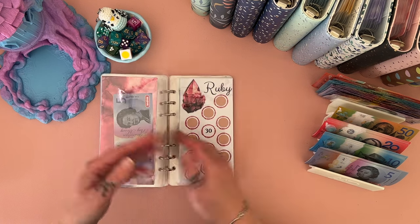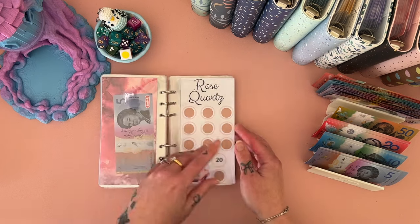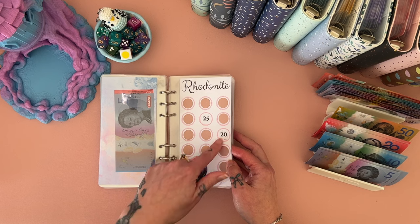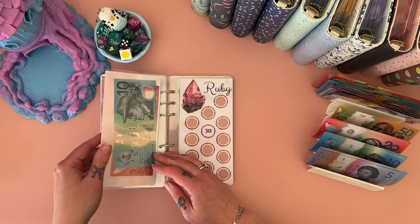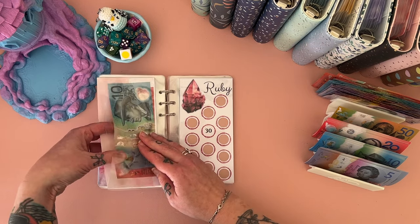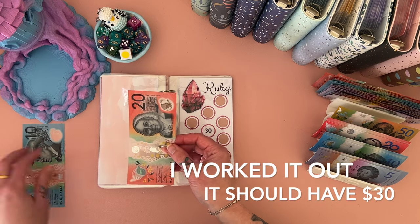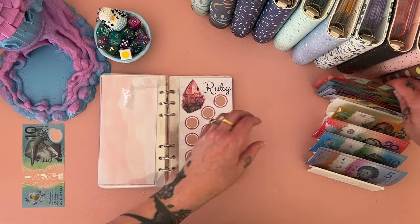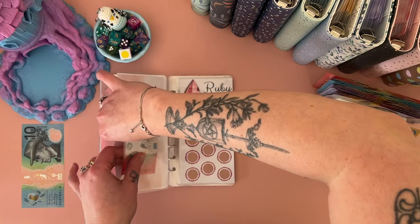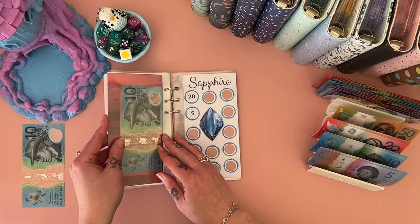How come there's too much money in here? Oh, that's interesting. 30, 40, 50, 60, 75. How have I done that? This says it's got 20, but it's actually got 30 in it. I am gonna leave that 10 to the side. See if I can work out what I've done there. Because maybe there's another one that's missing 10. That's weird. Is it this one? No.